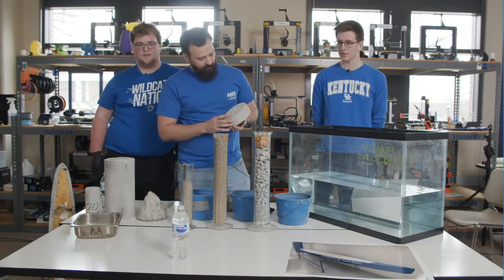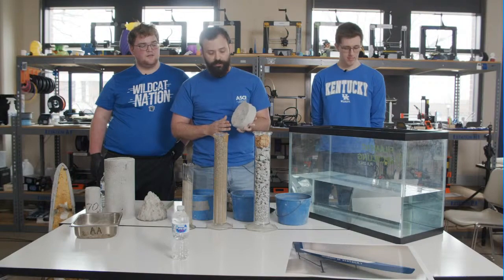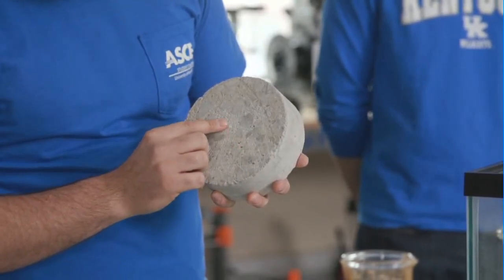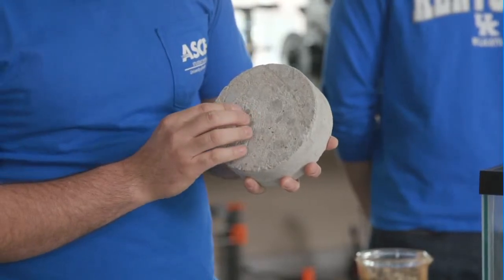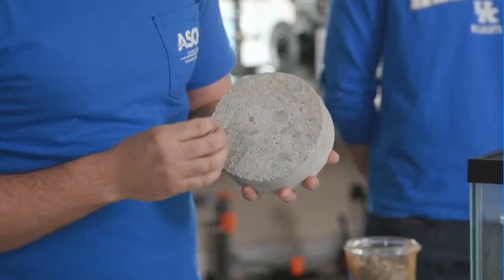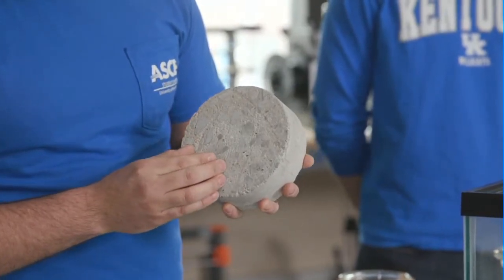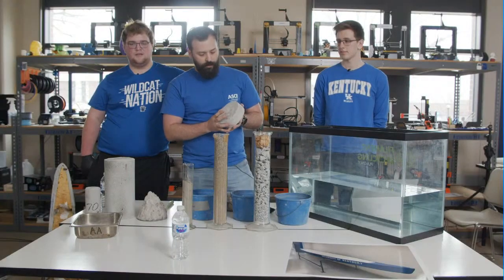So this is a piece of concrete that you can see we've cut in a cross section, and basically you have the larger pieces of aggregate, and then the other void spaces are filled with a combination of cement and sand. And what happens to make this hard, when the water reacts with the Portland cement, it starts to form crystals over time. Those crystals grow and they build a compressive strength within the material that causes the concrete to be really hard.